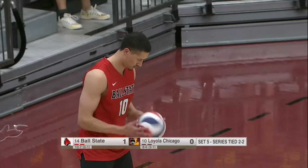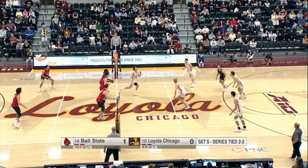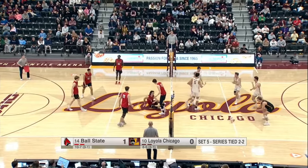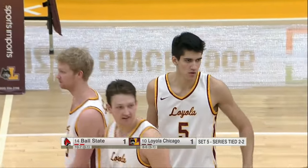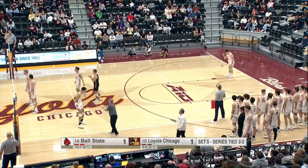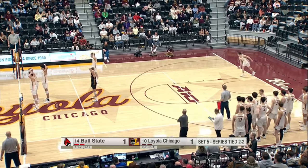Machado comes back in and uses the quick, finds a way to score from someone else besides the pin hitters of Ball State. Serving is Roddy Wallace. The dropper over from Miller Truby. One apiece here to start set five. Again, Ramblers doing a nice job coming out of that rotation one with Truby. Still feel like Truby's gonna have a real big impact here.